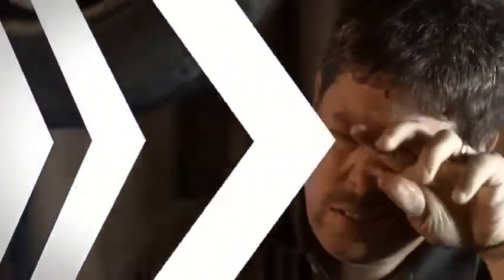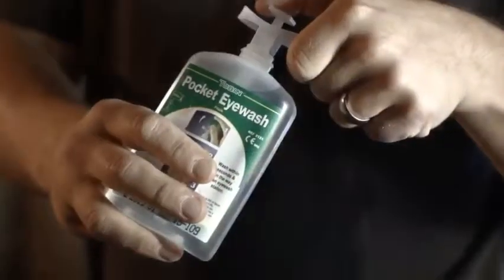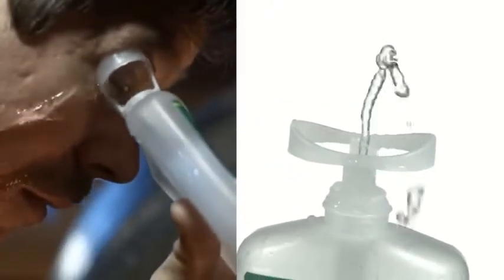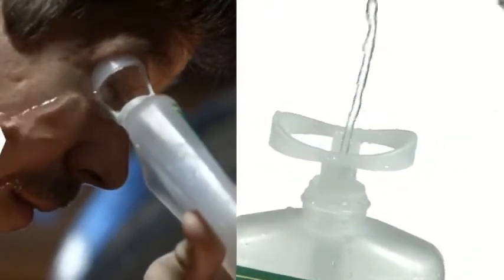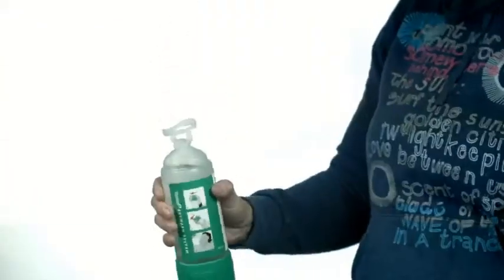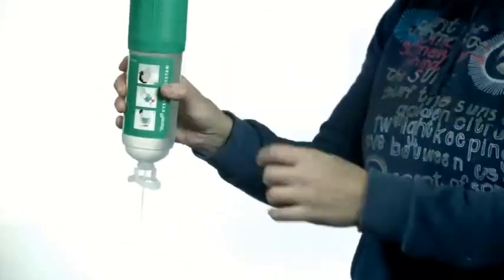Even when an accident happens just meters away from an eye wash station, it can sometimes be impossible to reach it in time, which is why Universal First Aid Europe developed the Tobin Pocket Eyewash. The bottle is easy to open and should be applied in a forward-leaning position. It won't suffice as a standalone solution, but it could make all the difference during those critical first seconds. The Tobin Eyewash system provides the fastest possible application, together with enough liquid for most eye injuries.